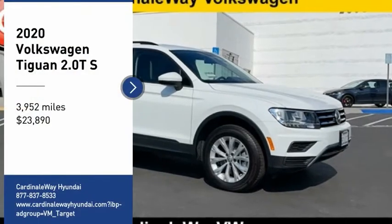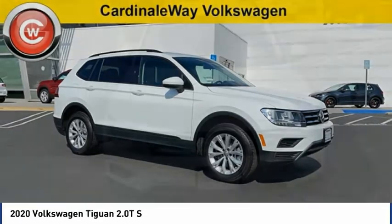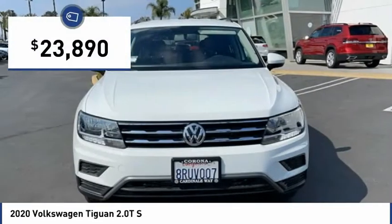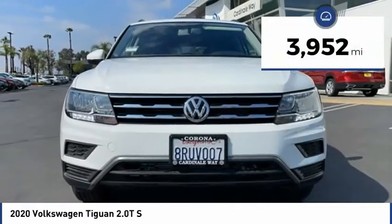Stop by and take a look at the 2020 Tiguan. With Volkswagen Tiguan, it's good to be turbo. Turbo with class, and is priced below $25,000. This vehicle has less than 4,000 miles.